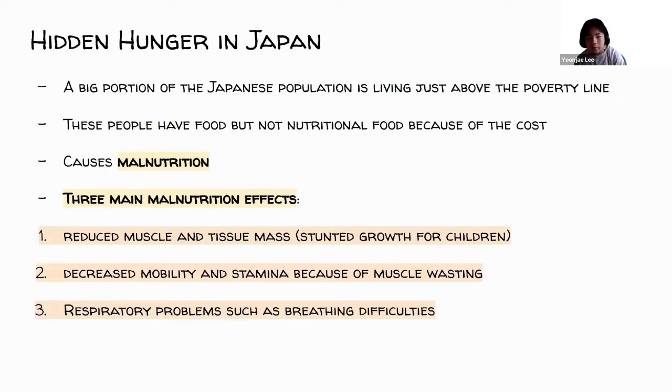Now I'll be talking about hidden hunger. A big portion of the Japanese population is living just above the poverty line. These people have food but not nutritional food because of the cost. Because of this, it causes malnutrition, which is a key term that I explained earlier.